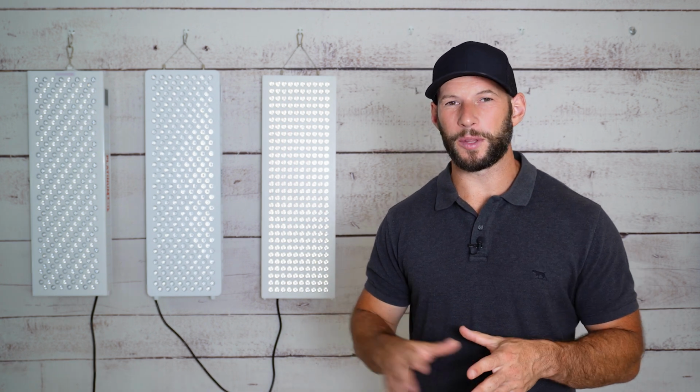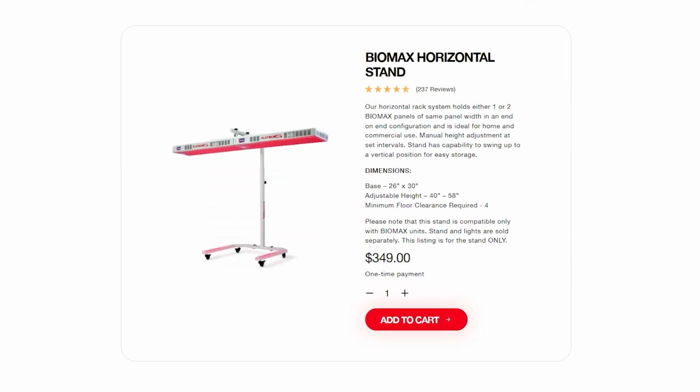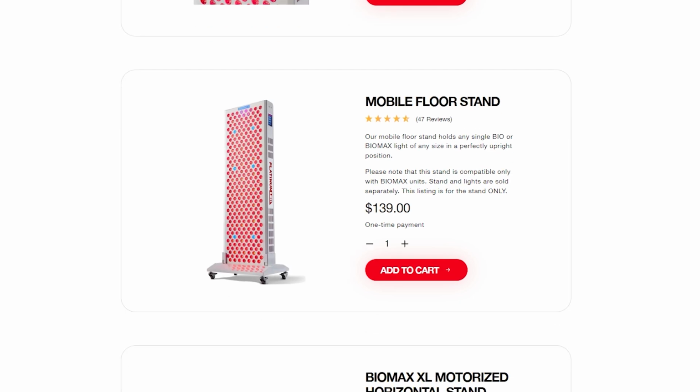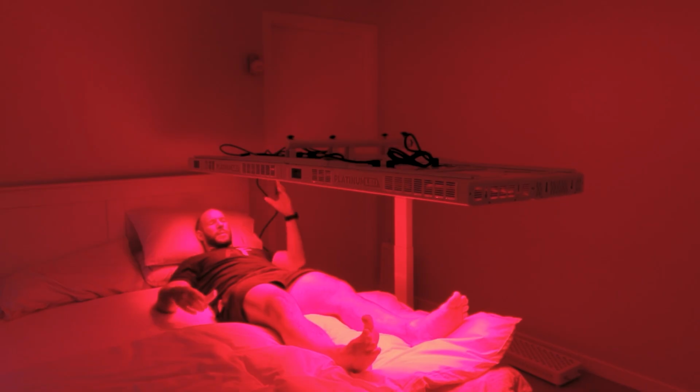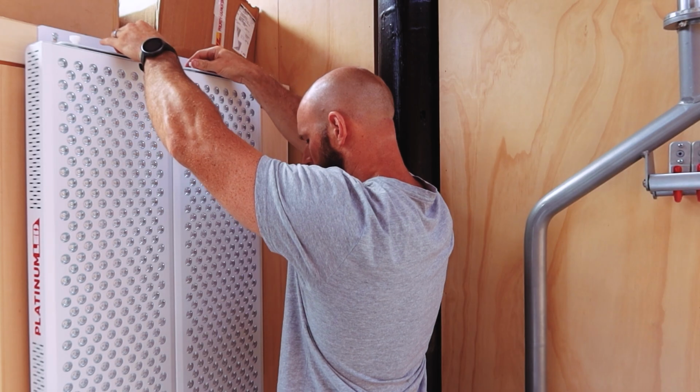What about stands? Well, the PlatinumLED BioMax panel has 5 different stand options. You have vertical mounts, horizontal mounts, floor mounts, wall brackets, even a motorized stand. So if you want to go all out and get a couple of these panels and use it lying down on your bed, you want to get a horizontal motorized stand. They're really, really good. PlatinumLED BioMax panel is going to be the winner here.